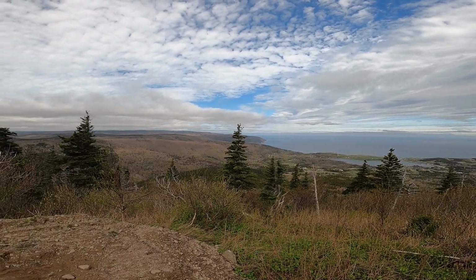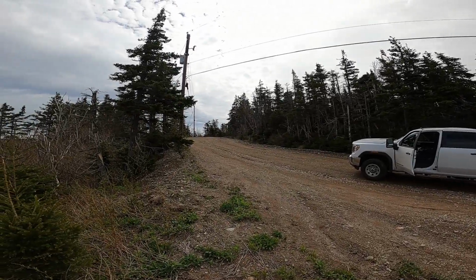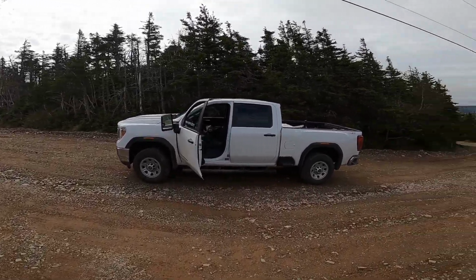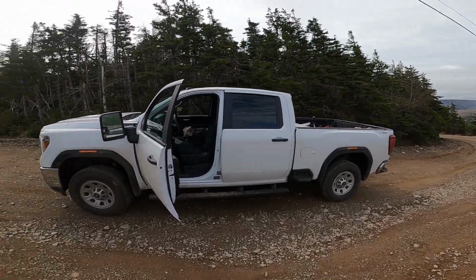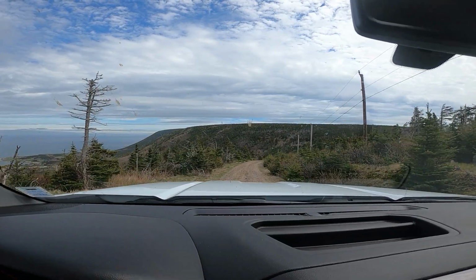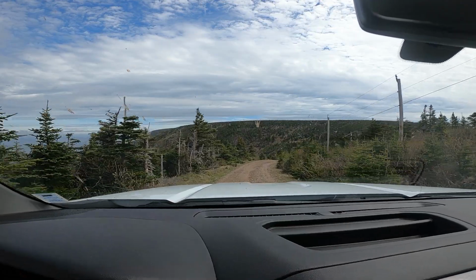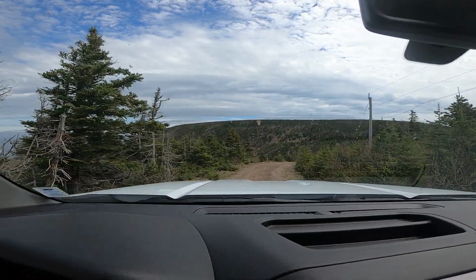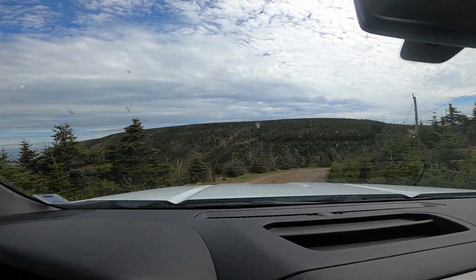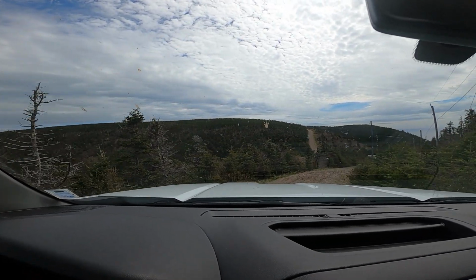Meat Cove, Cape Breton. Literally climbing up the side of this mountain here, roads all washed out. So far we're doing it in two-wheel drive with these Michelins. It's starting to get a little interesting. I'm still 5 kilometers from my destination. There's no guardrails, no nothing. So you definitely don't want to go off the road.